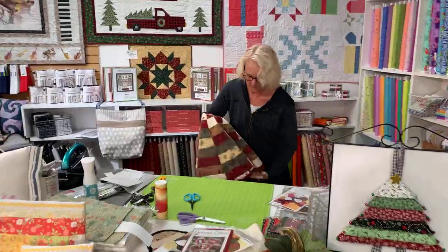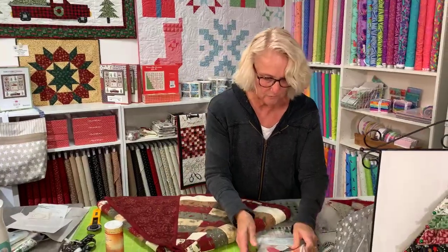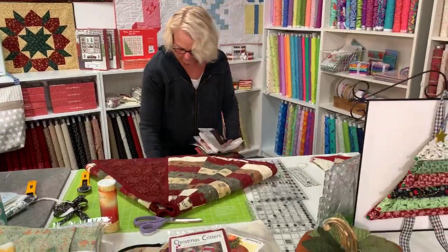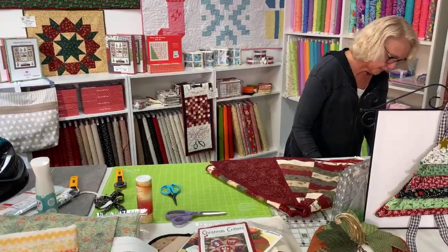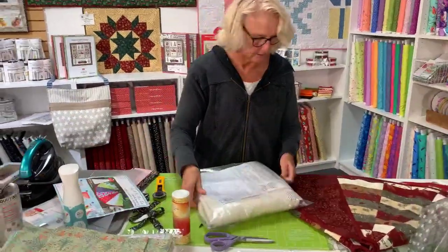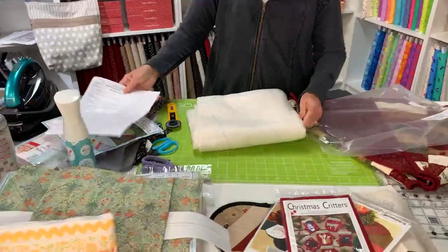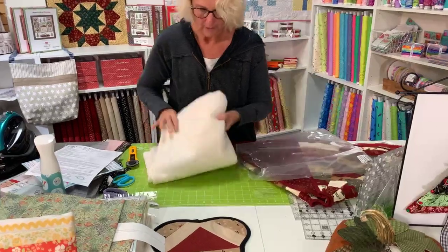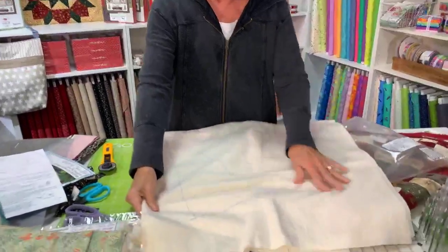Sometimes the instructions on this Quilt As You Go stuff aren't the best, so let me give you some tips and ideas, and let me clear off my space here. I'm going to slide these in the drawer. Alrighty, in your Quilt As You Go kit, you will get your Quilt As You Go batting, which is printed. Let's slide these out of the way as well. Okay, so this is pretty big. You're going to start with your pre-printed batting.